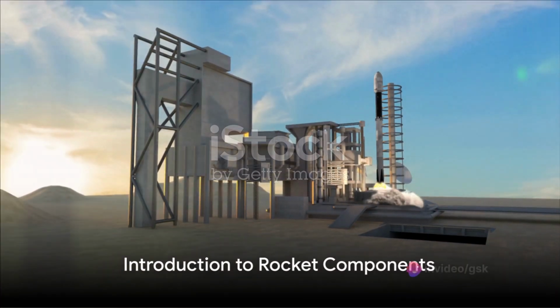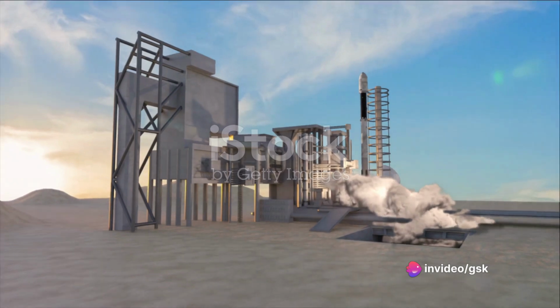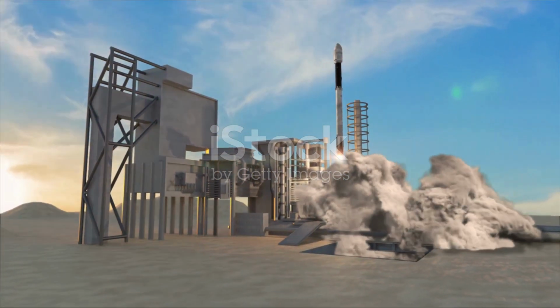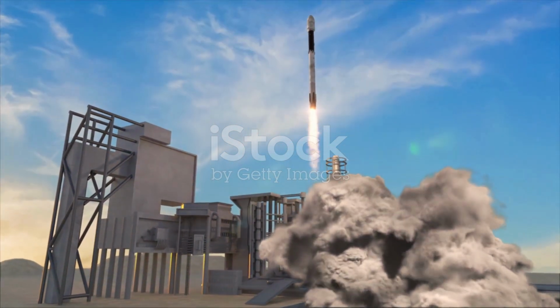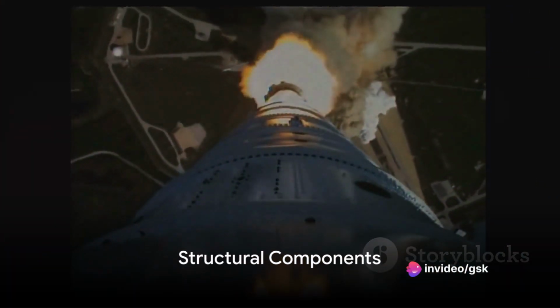Have you ever wondered what makes a rocket fly, or how these magnificent machines, capable of reaching the stars, are built? Today, we'll delve into the intricate world of rocket components, dissecting these marvels of engineering layer by layer. First, let's talk about the structural components.